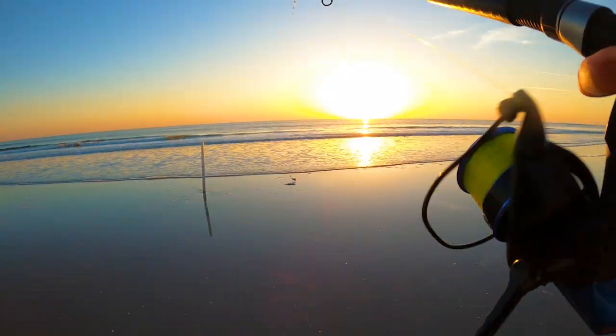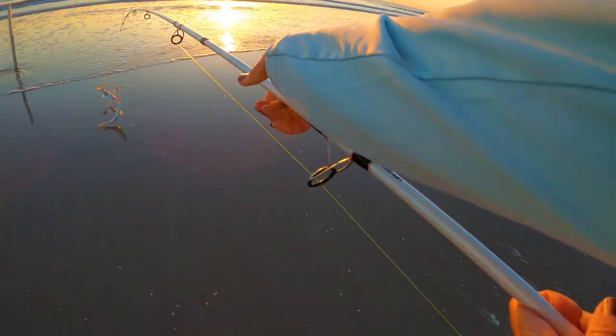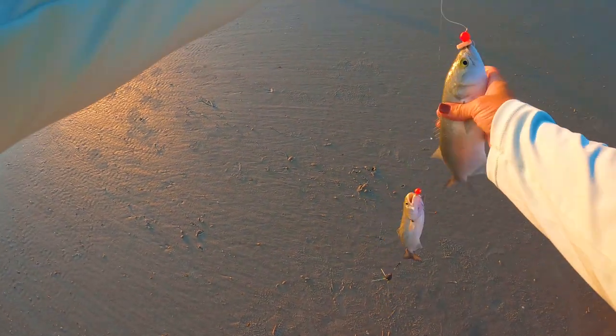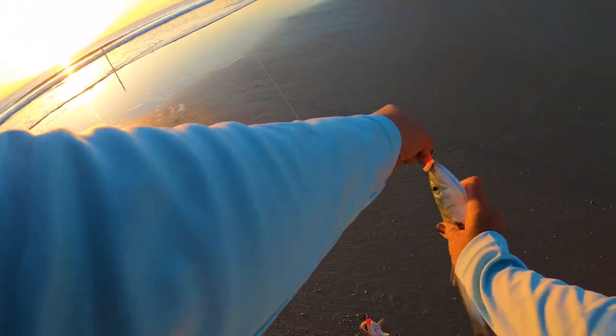Oh, I got doubles. That other guy just pulled in doubles. Oh, a double bluefish. Don't know if they're legal size. We'll have to see. They looked small. They look small.